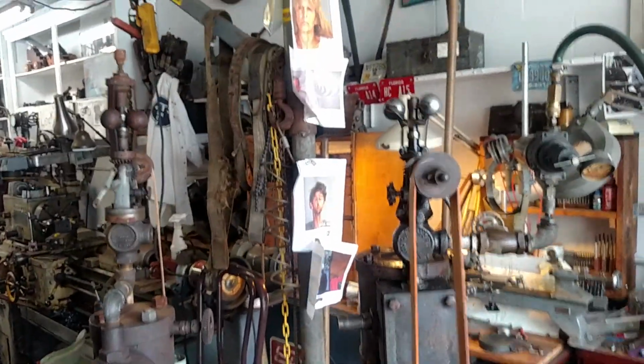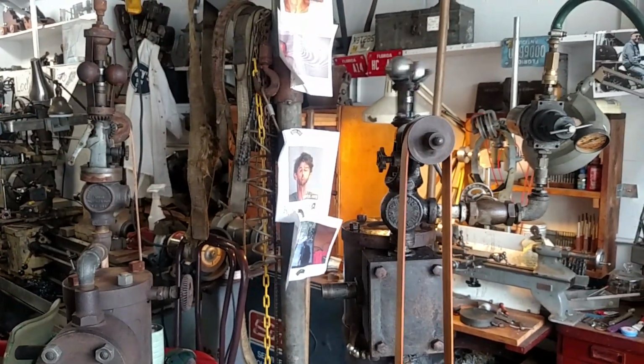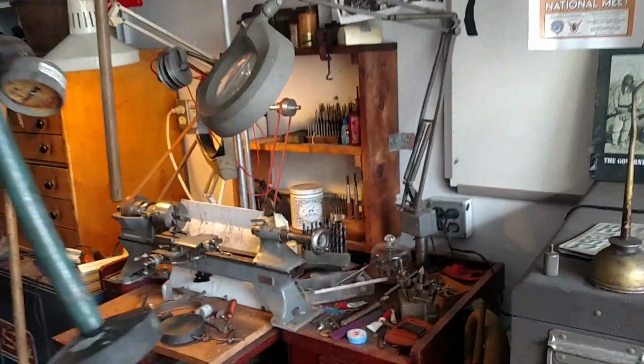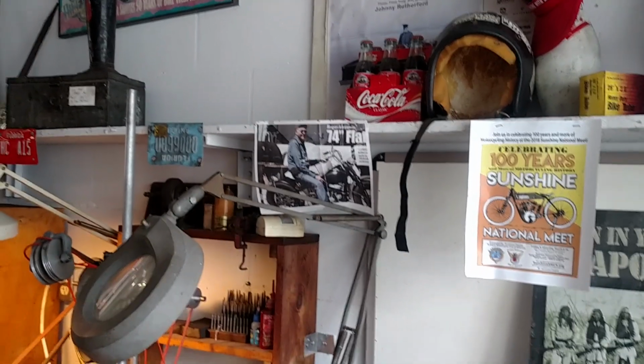In the background you see some pictures. That's my, I call that my wall of shame, where those people have been caught or have had problems on my property. There's my little Chauvin lathe. There's one of my 74-inch Harley bobbers I built. Just to give you a quickie shop tour.